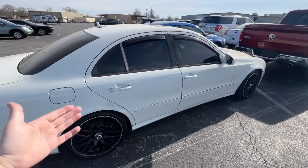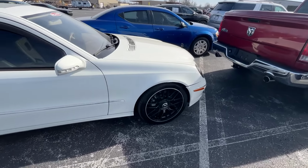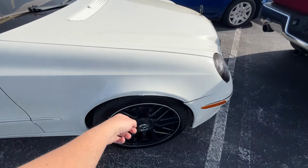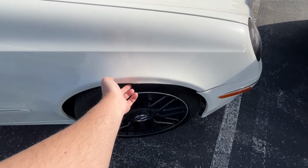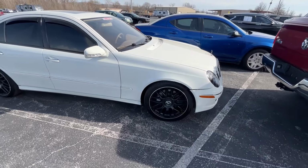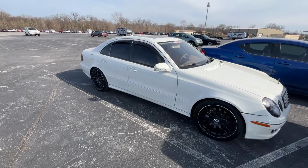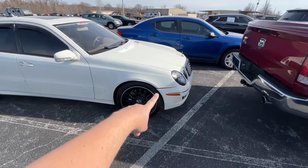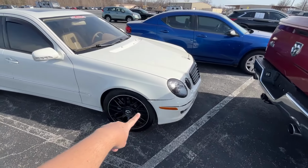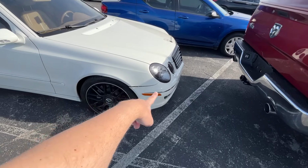So this is an E550, so this has a 5.5 liter V8. Yeah, it looks like here they went under there and they rolled the fenders to hold those tires. Yeah. You know what? That's just a shame. And of course the front. Yeah. You know what? I have an idea. This is my theory, my hypothesis.